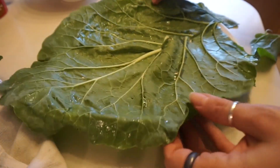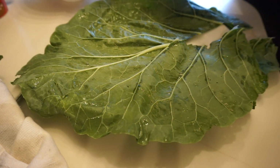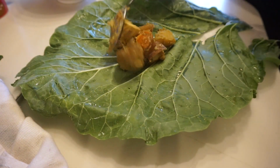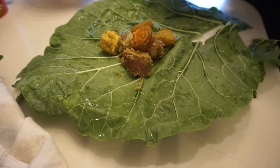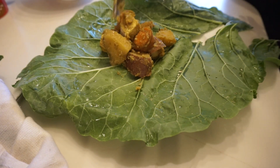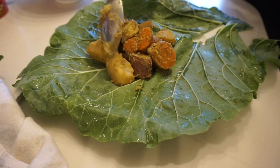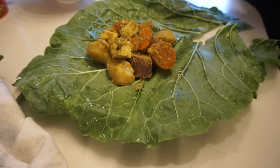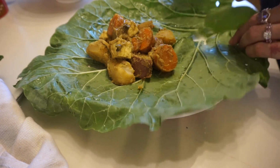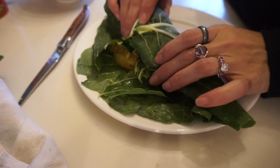Okay, so my leaf is huge compared to my plate, but it'll be fine. So I'm just going to put some of this mixture in. Now, I'm not even going to make a sauce or anything because this is just fine on its own. I don't even need anything else. It's so flavorful and delicious. So you want to just pile that in. Super delicious. Oh my gosh. Okay, might be a little bit too much, but let's see how it goes. Bear with me, guys.